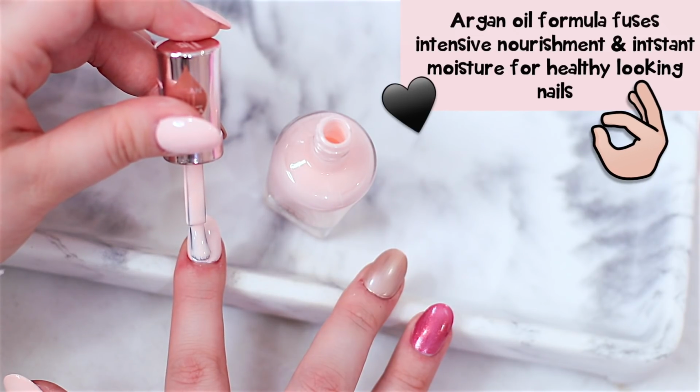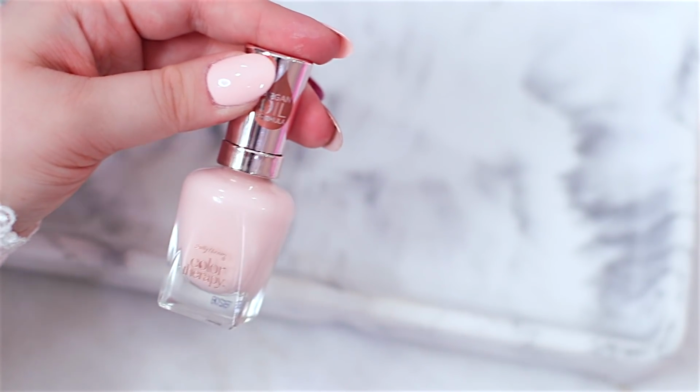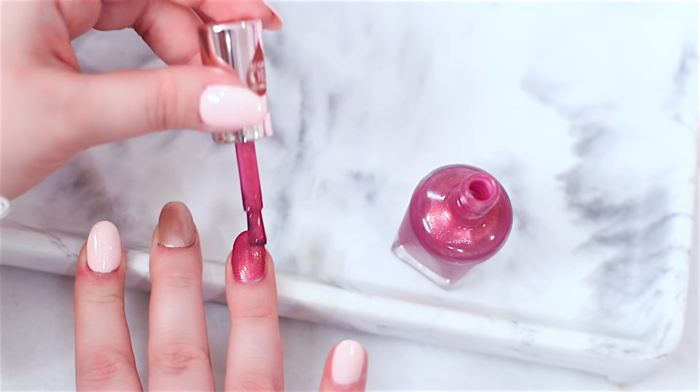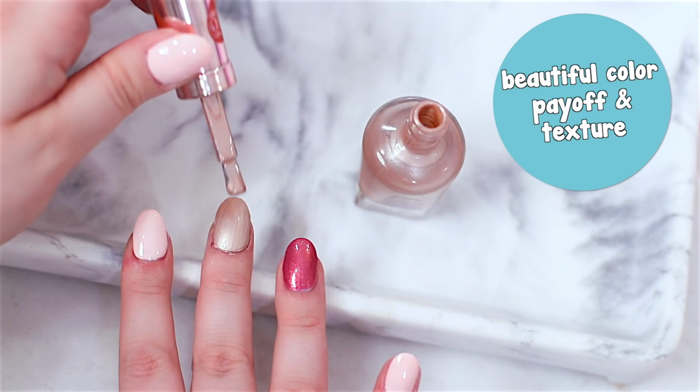I just love the colors in this collection, and they have beautiful color and texture. One of my finishes is kind of like satin, another one is kind of pearlescent. I'm obsessed, you guys.